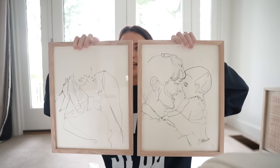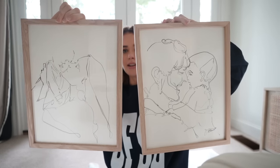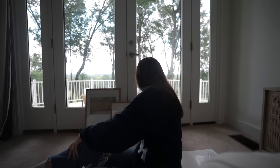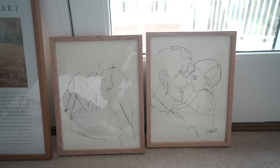They are really pretty line drawings, and they just turned out really, really precious. So I'm excited to hang those somewhere in the house. That just looks so cute. So I'm very happy. I have all the things framed that I wanted framed. I'm excited to put them up. I'll show you once they're up, but oh my gosh, so cute.